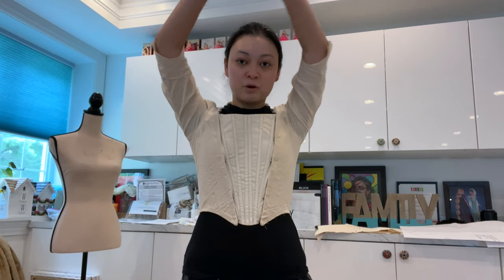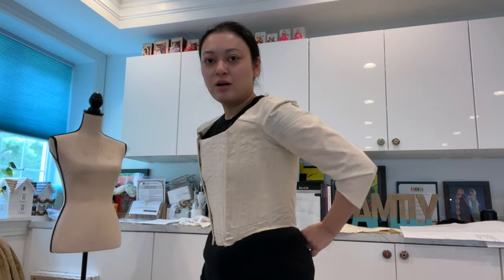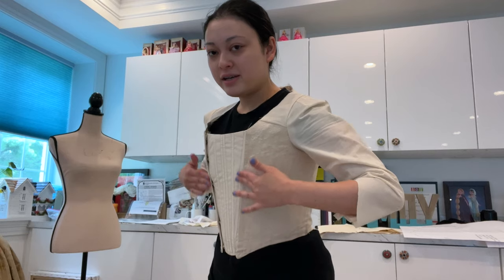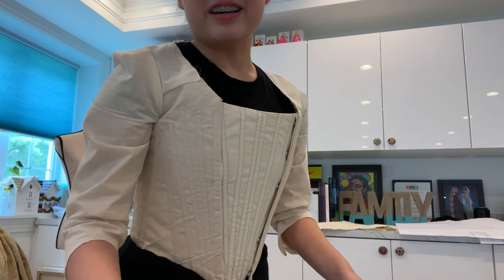But overall, the mobility in this is good. This is riding up a little high, but I think it will be okay when we have the whole skirt attached to the back, because that will weigh it down nicely. But overall, I think this is pretty okay. The one issue is that you can see how this is sitting up a little bit off of the stomacher with the snaps. Yeah, look at that.